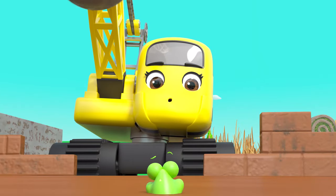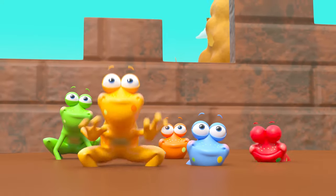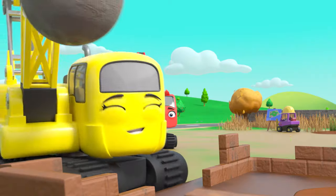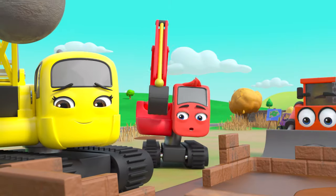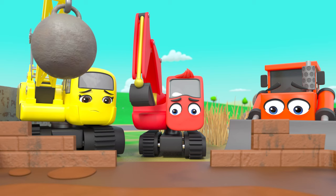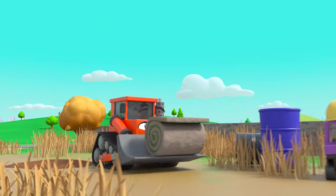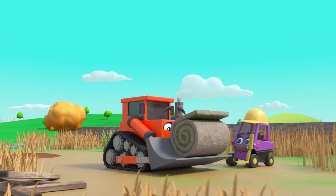Huh? What's that? Little frogs? Where did you come from? This park is their home. The crew can't build here. Where would the frogs live? Don't worry, gang. Bump has an idea.